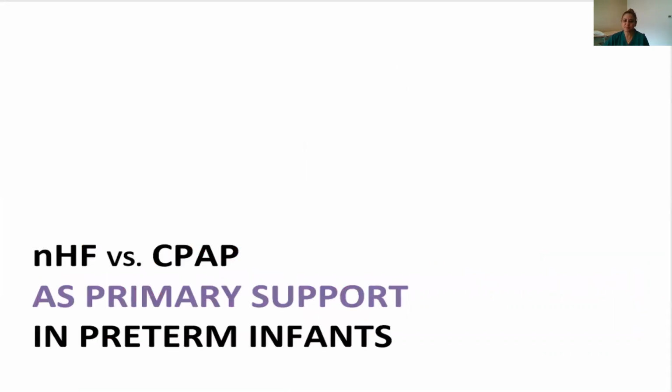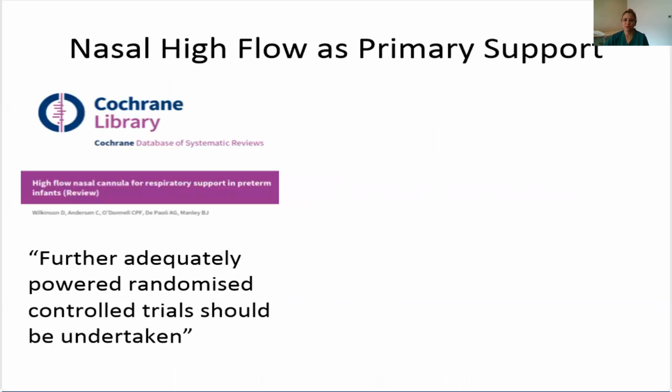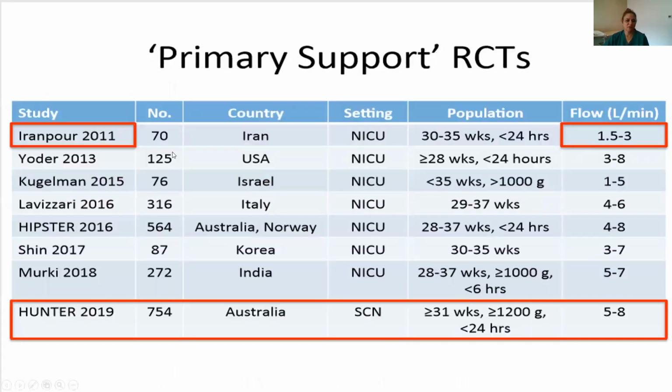Then, to use as a primary support in preterm infants. So who all are using it as a primary support in preterm infants? Usually the UK units are talking more about it. Some of the US units and very few of the Australian units are using it, and only one Japanese unit has used it. What does the evidence say? The Cochrane analysis was done, and it showed that further adequately powered randomized controlled trials should be undertaken. There were lots of studies included.